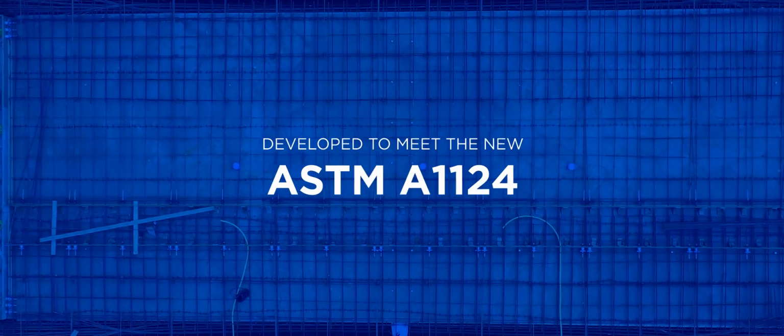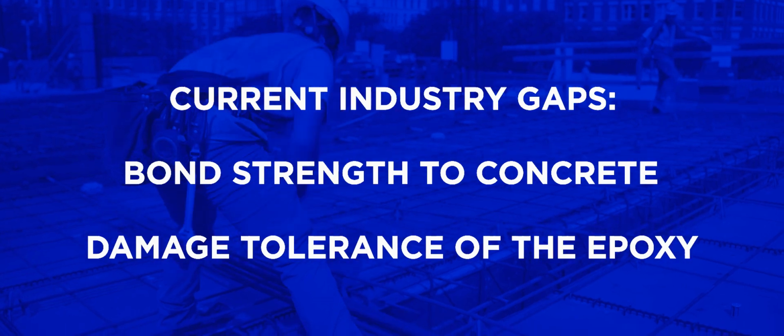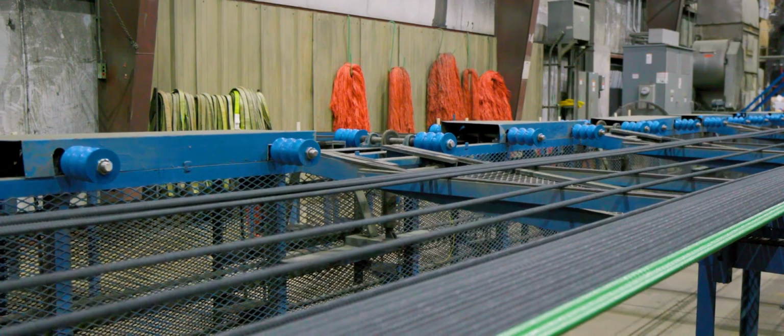For 50 years, epoxy has been used in the reinforcing market for the DOTs. In those 50 years, there have been two major gaps in the current epoxy. The two major gaps are the bond strength to the concrete and the damage tolerance of the epoxy. This technology has been developed to bridge those two gaps.